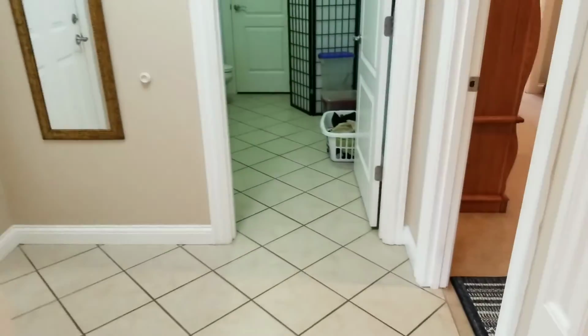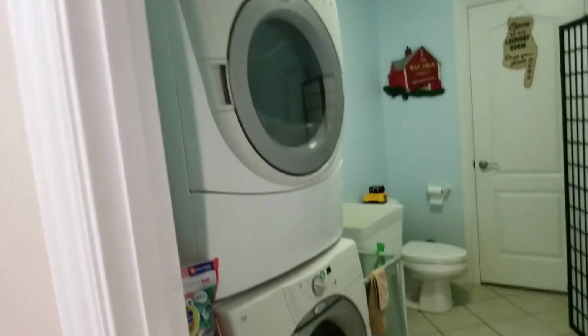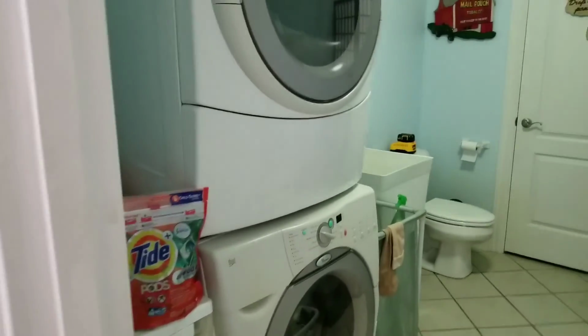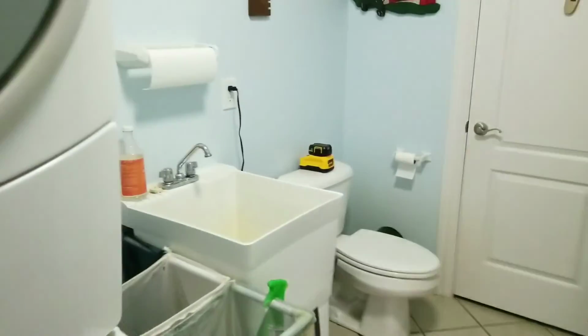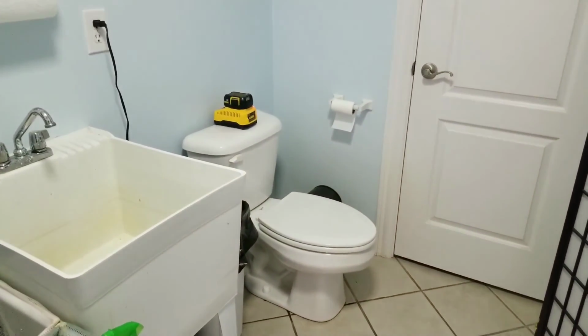It's tiled floors. And in the utility room, it's got plenty of room. We have our washer and dryer double stacked, but there's plenty of room to put them side by side if you want. You've got a wash basin, and an extra toilet in here. And behind here, we have the water heater, kind of hidden, but it's an oversized water heater. And you've got plenty of storage, and it's also got a water filtration system on it.